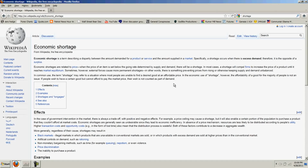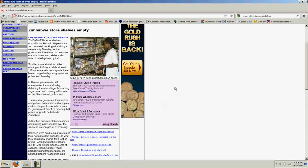So we're starting to see hints of that coming from some of the people in Washington. Terms like speculators and anti-market sentiment, and that's the direction that these things go. So I wanted to read you a little article to show you where this ends up. This is a real article, and this really happened.